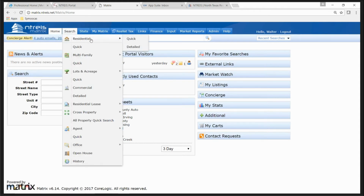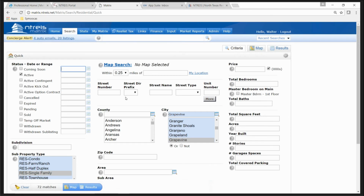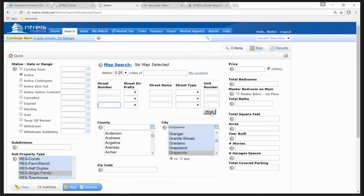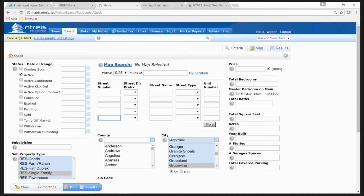So what he's talking about here, if I do search residential quick, if I want to see a particular address, there's an address field right here. If I click in there and I'm looking for an active property here, then I would put the address, street number and street name, and I could search for that particular address. If I have multiple addresses, I can hit the More button here, and you'll see that I can add more addresses. When we first launched this was limited to 8. And we kept getting calls, I need more than 8. And we'd go, well, how many do you need? I need 9, I need 12, I need 14.